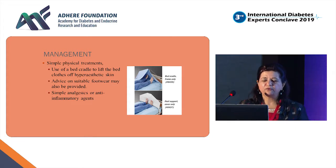However, we have to be careful when we start them with NSAIDs, because usually they continue to take it for a long period of time, saying that, you know, this is what brings me pain relief, so I want to take it.